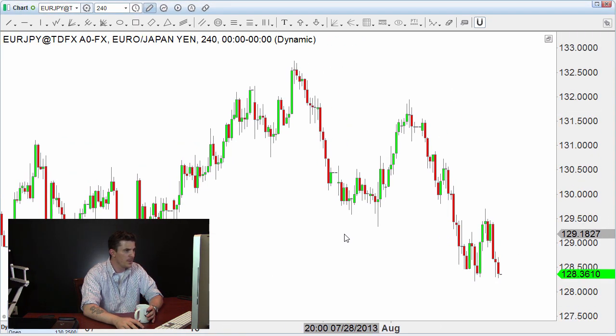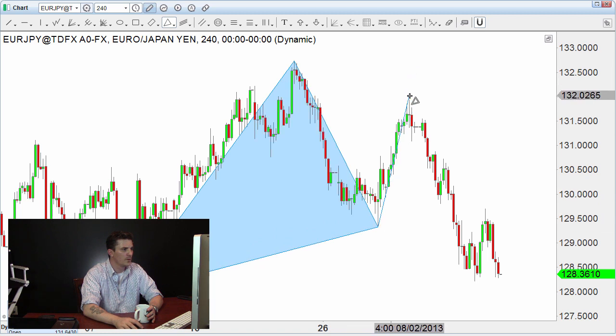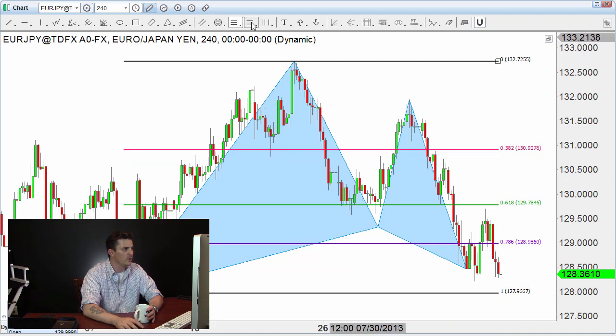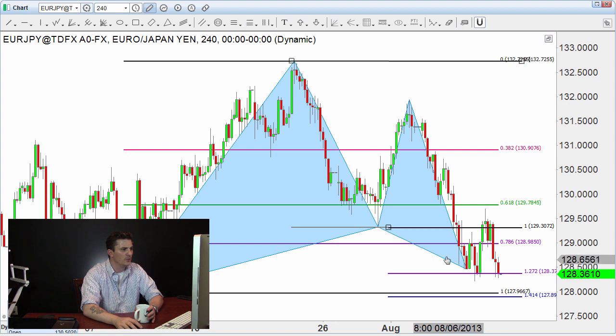Euro yen. Great trading opportunity here. This is a Gartley pattern. 127 extension coming in around there, I think. Should be a 786, 127 coming in down here because we dipped a little bit low. Yeah, so there's your 127 extension. I had it almost right.